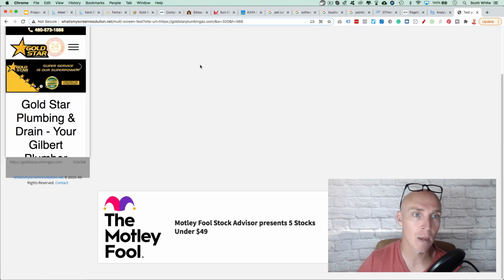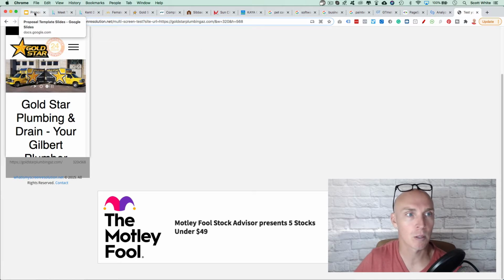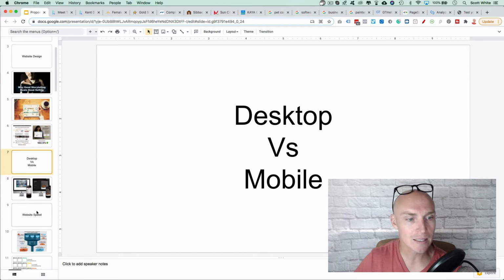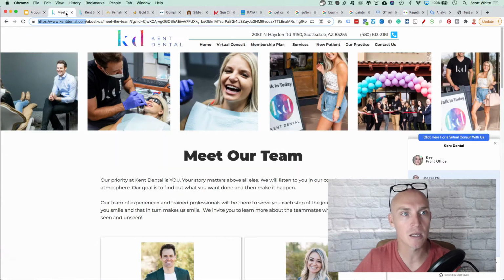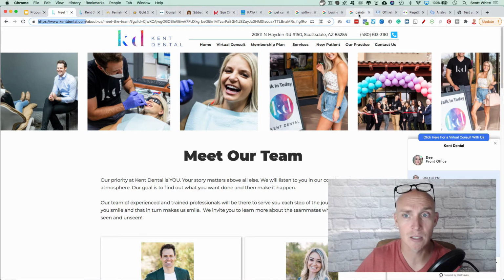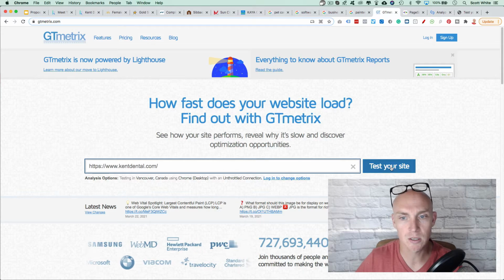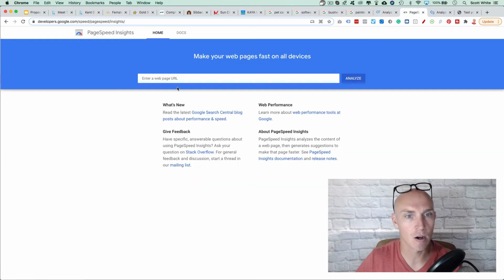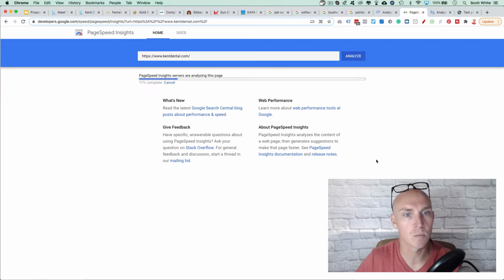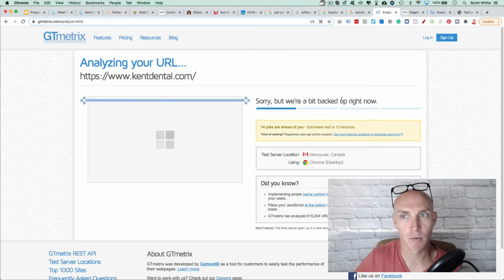It's something that we make sure all of our clients have, a mobile friendly site, because so many people use their mobile phones now. The next thing we want to address is website speed. If we take this website URL, there's a few different websites we use to test the website speed. This is called GTmetrix. You can test your site, and then there's also Google PageSpeed. So we're going to test both of these and see how well they perform, and it just takes a little while to pull this information up.